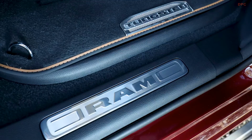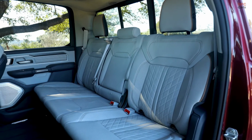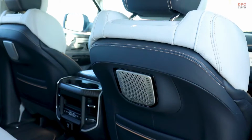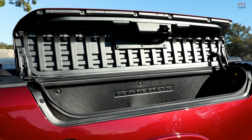Overall, the 2025 Ram 1500 Tungsten represents a significant leap forward in luxury, technology, and performance for the pickup truck segment, catering to customers looking for an upscale driving experience without compromising on power and efficiency.